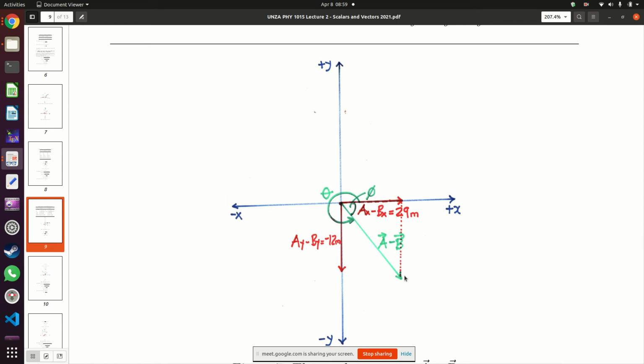The next thing we need to find is the angle a minus b makes with the x-axis. And that angle is always measured from the positive x-axis, then we go in an anti-clockwise direction like that. So the angle we are looking for is this theta outside, measured from the positive x-axis anti-clockwise all the way up to here. Again, the problem is you cannot get theta directly from the 29 meters and the minus 12 meters the way things are. However, if you move along this side minus 29 meters, along that side minus 12 meters, we know what this vector is here. This size we have just found.